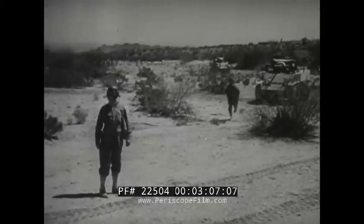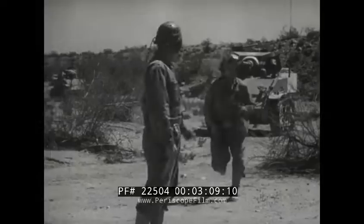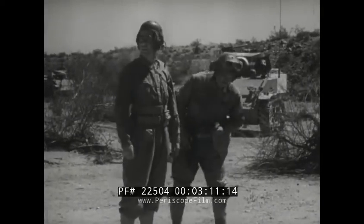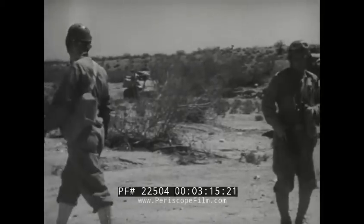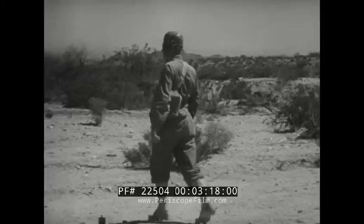Tank tracks. Flattened undergrowth, snapped off shrubs, danger signals.